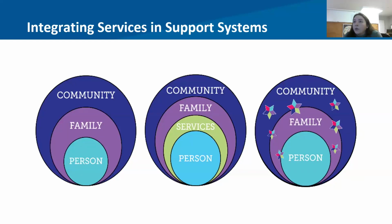So, talking a little bit more about integrating services and supports, sometimes when an individual has only formal government paid supports and services, it can kind of keep a person away from their family or their community or not integrate them as well into those things. So, we want to integrate all those different types of supports and services that I just talked about. That way, anybody has access to the community life and any kind of life goals that they want, having those supports integrated.